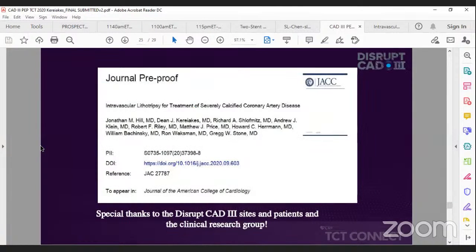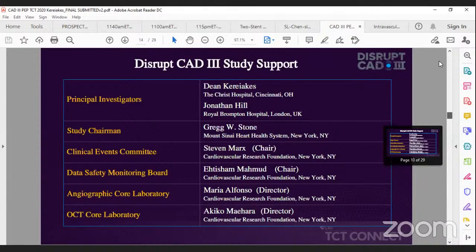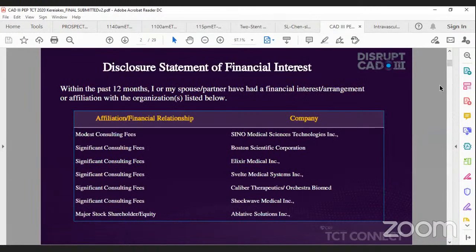Karim, Haitham, Ahmed, Abdurrahman joined us now. If you have any discussion regarding this Disrupt CAD trial. So thank you again, Mohammed.